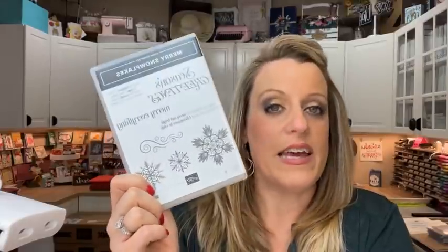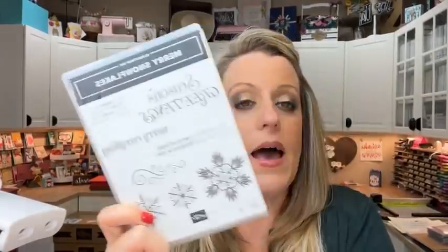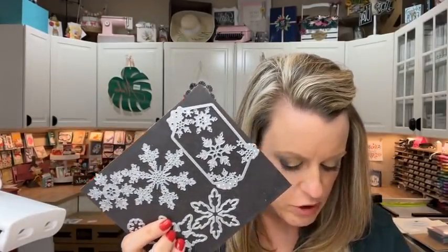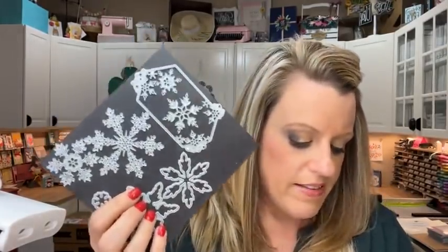Now, the sad news is the stitched snowflake dies that are featured with this stamp set in the holiday catalog have sold out. We've been talking about this for many weeks now. The last chance list means last chance, unfortunately. But we have another set of snowflake dies in the annual catalog called So Many Snowflakes. I just looked it up. So that's an easy swap if you didn't get the stitched snowflakes. This is a pretty good substitution.